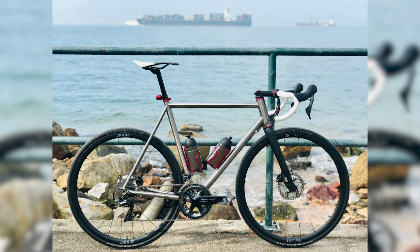Well, finally, we have Paul from Hong Kong with a bespoke titanium frame from Titan Cycles in China. I've never been to Hong Kong. I have. It's a nice place, John. Quite a nice place to go. Right, okay. So what have we got then?